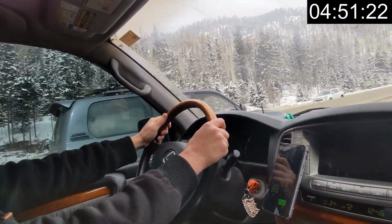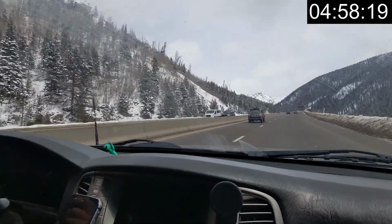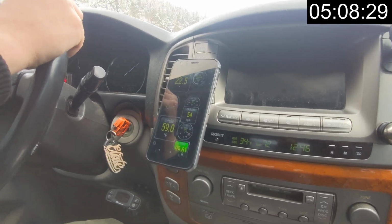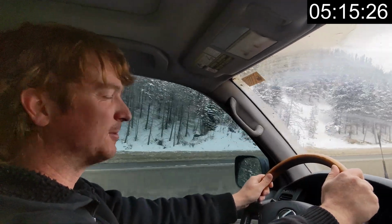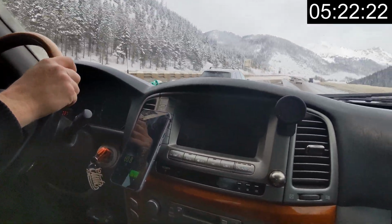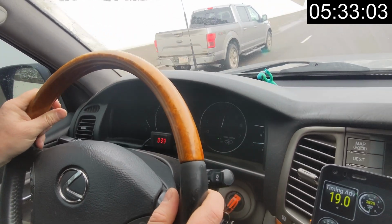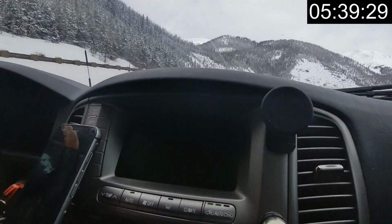We got an LX470 passing us here on the left. Colorado Cadillac, that's what they call those. We're at 54 miles an hour. We have not gone below 54, I don't think. Our coolant's up to 192. Revving out 5,200 RPM. This 4.7 liter supercharged V8. Our boost here, you can see the boost is fluctuating between 3.7, 3.8 PSI, 3.9. We gained a couple miles an hour, we were up to 59 for a second.